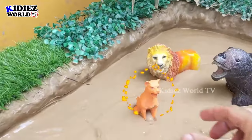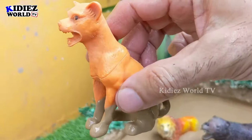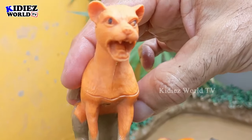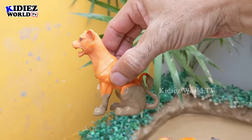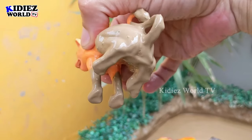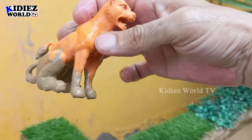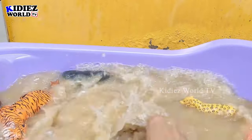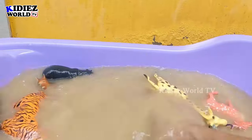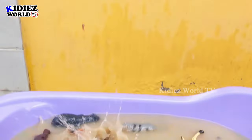And the next one is puma. No doubt a very, very clever and a very, very aggressive animal of the jungle, puma, a big wild cat. And this puma is very, very muddy now. So let's clean this big puma, a big wild cat. Here we go, puma.